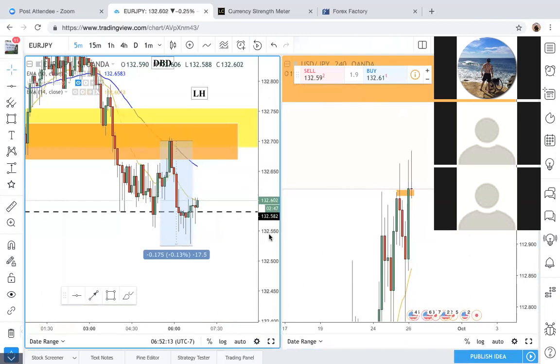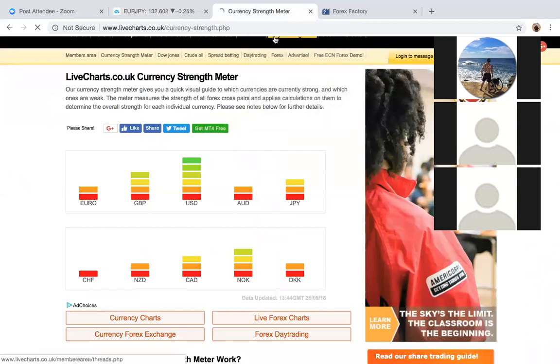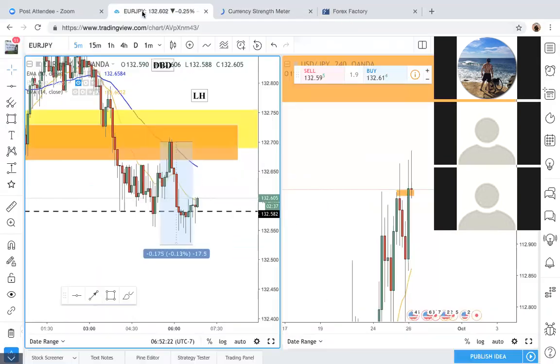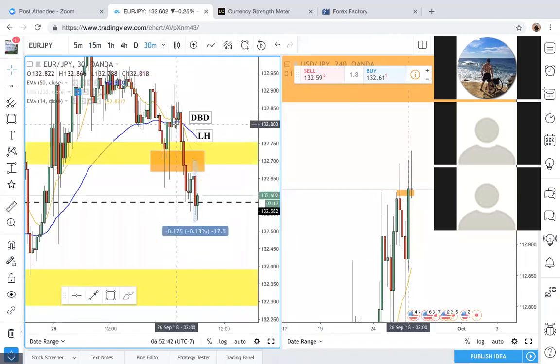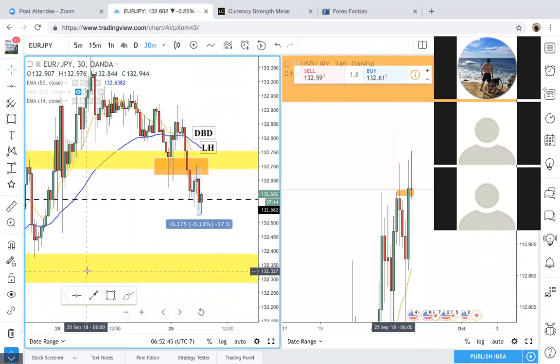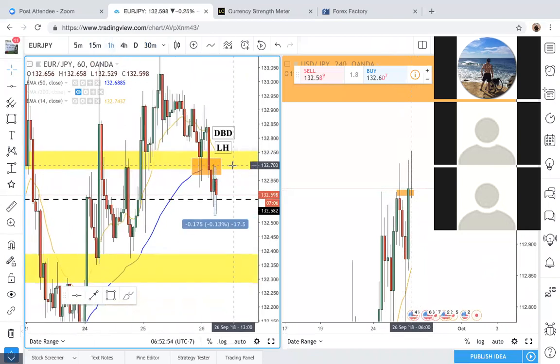I really wonder how high it'll go. What's the currency meter doing? The euro and the Jappy are not really doing anything. We still got 7 minutes on this hour.